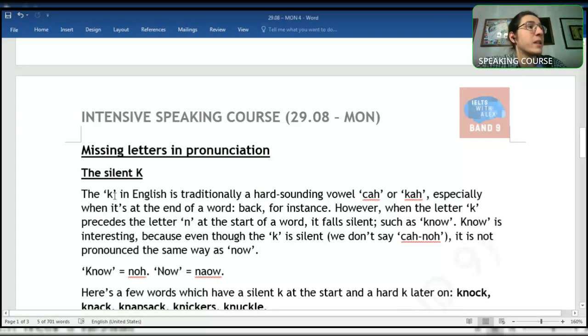Yes, the first thing is the silent K. As you guys know, the word "know," we don't say it as "k-no," we say it as "no." The difference is the word this one, we say it as "now," right? So we don't call this "no," we call this "now." There's a difference in pronunciation.